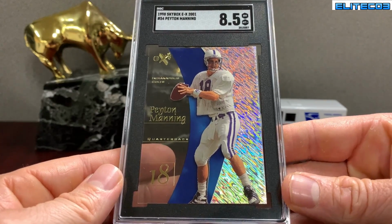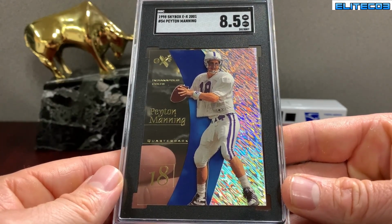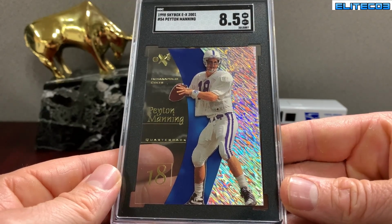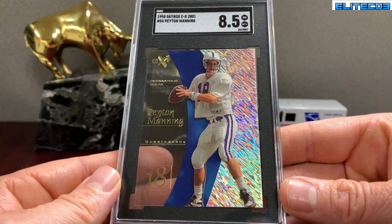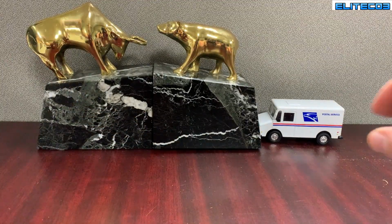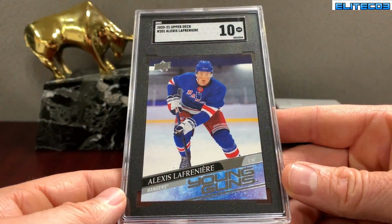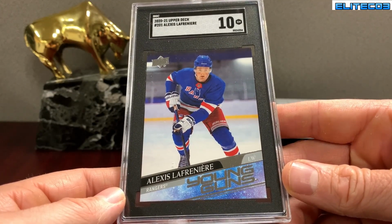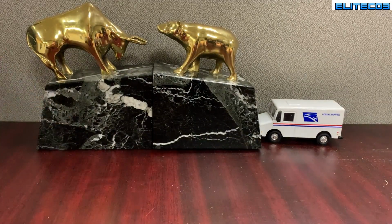Your Skybox Manning. This card got pretty hot in March. I think they were going for 70 to 75 raw. I think they've tipped back to 50, but still the Skybox EX Manning in an 8.5. So not overly impressive with that grade either, but not terrible. Another Alexis Lafreniere, and this one got a 10. So first one was a 9.5, second one gets a 10.